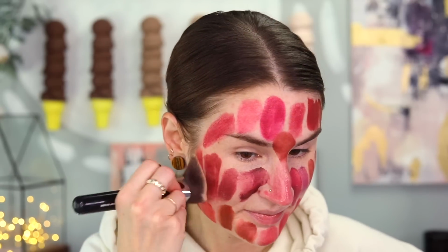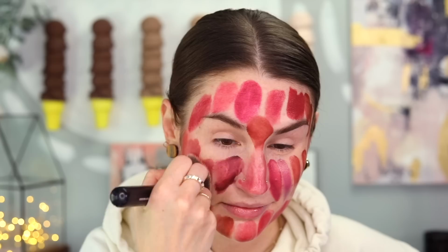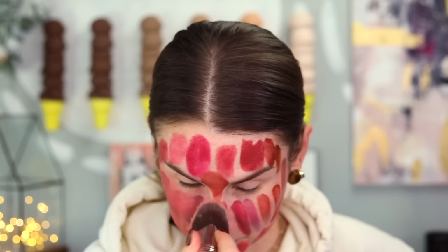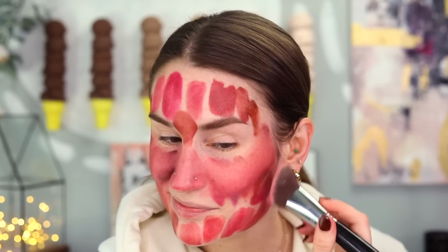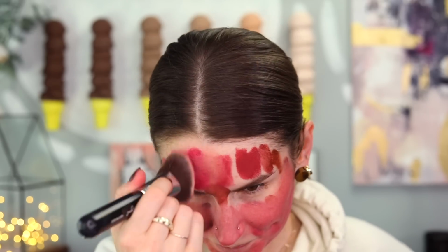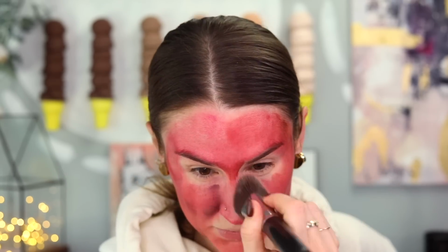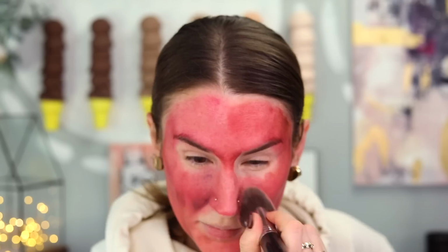Holy macaroni. Guys, I think you know what we have to do now. We have to take a giant brush and blend them. This is going well. Eve is really out here.